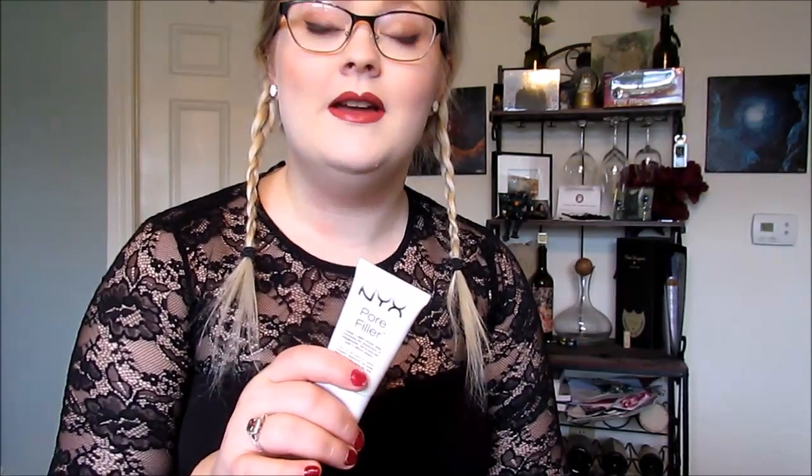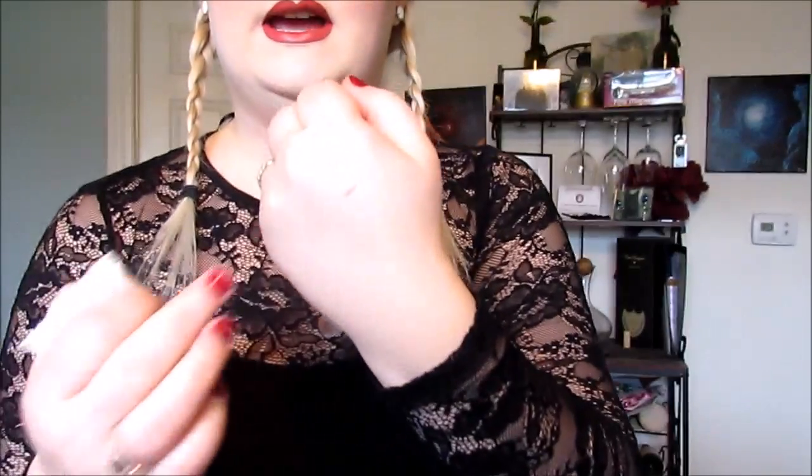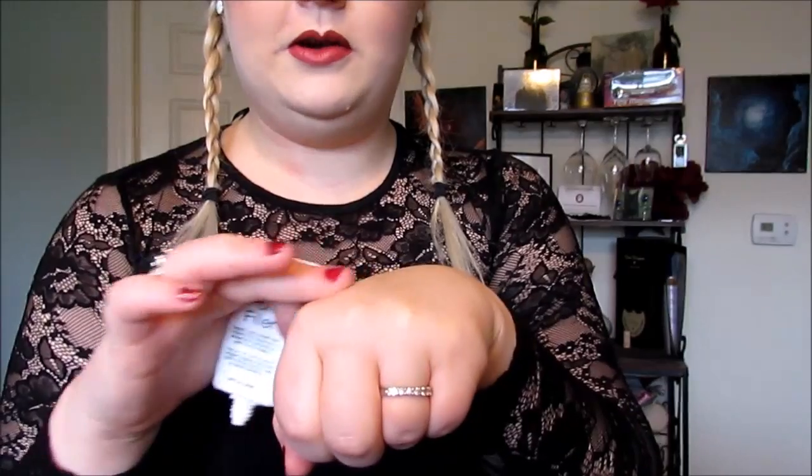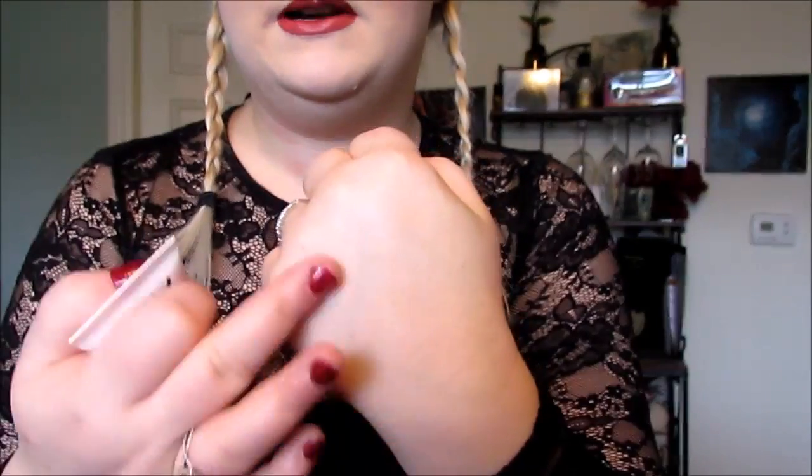So to start off, we're going to do the base of the face and get into 2 different products I've just started trying. This is the NYX Pore Filler. It's a primer, very similar to the POREfessional from Benefit. So if your purse strings are a little tighter, I would go with this one. I got it at Target for $13.99, almost 14 bucks. It does look dark in the tube, but when it goes on, you can probably pick this up on camera, it gives a very blurred effect compared to the rest of my hand.